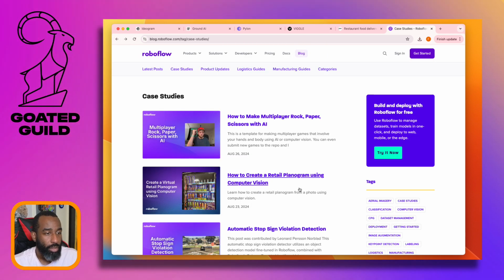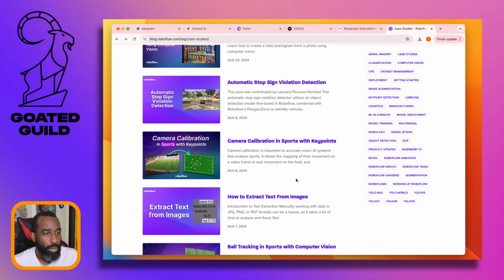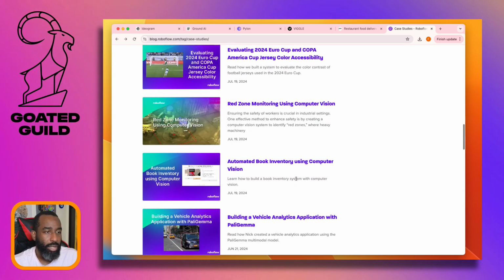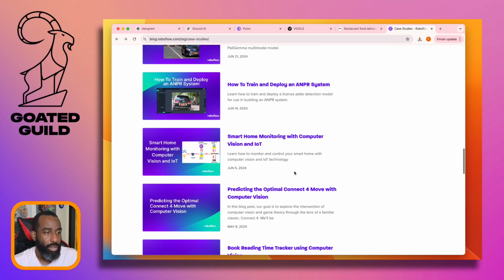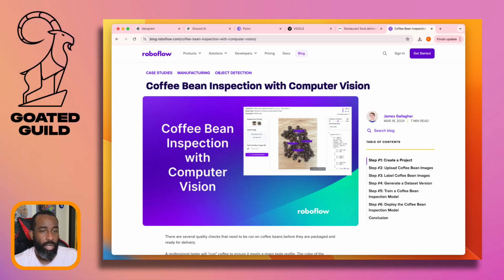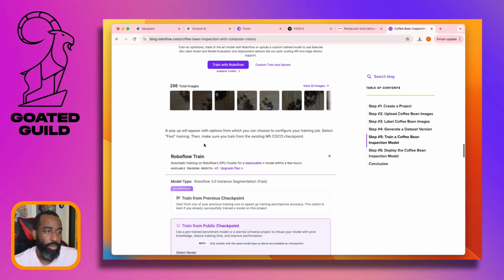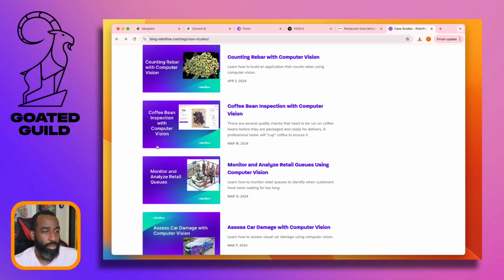How to create retail planogram using computer vision. Camera calibration. These are not case studies. I wouldn't count these as case studies. These are like tutorials. When I say case study, it's like there's a company that has a problem, and this company solved the problem because of Roboflow being the hero. That's what people need. I need a couple of those, like even 3 of these, in very different areas.